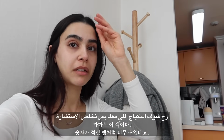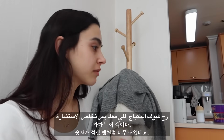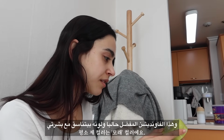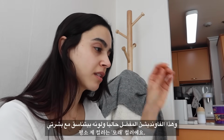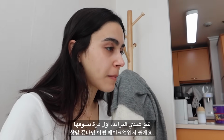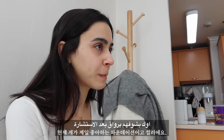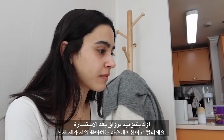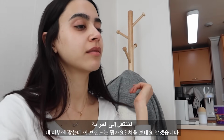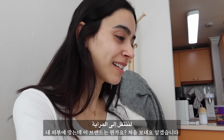You know what? I'm going to check this one after a draping session. And this is like my foundation also. I think it matches my skin tone. Ooh, this one. Okay. 23. Okay, I'm going to check this one after the consultation. And let's move to the mirror section to start the draping. Are you excited? Yes. Let's go.